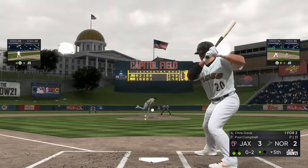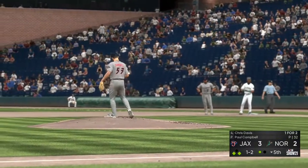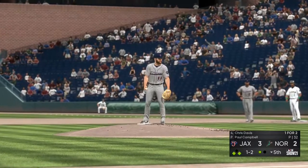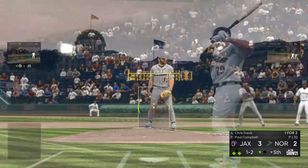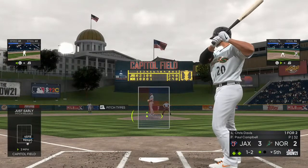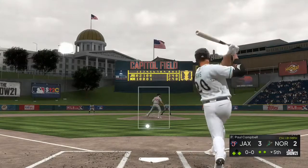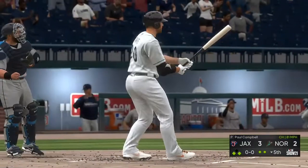Working for the punch out and the offering. Big spot right here. That's a great pitch to try and see if you could get him to fish outside the zone. He's still in the driver's seat right now, and I'd expect something else to miss off the plate. The 1-2 is swung on and missed. He got him on strikes.